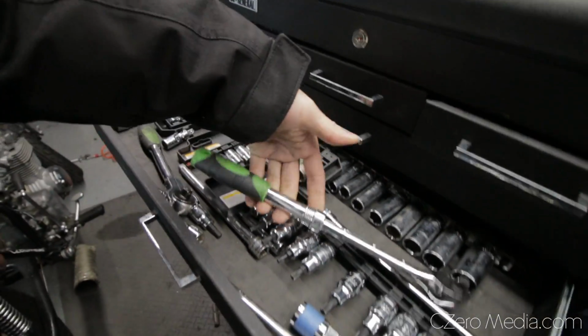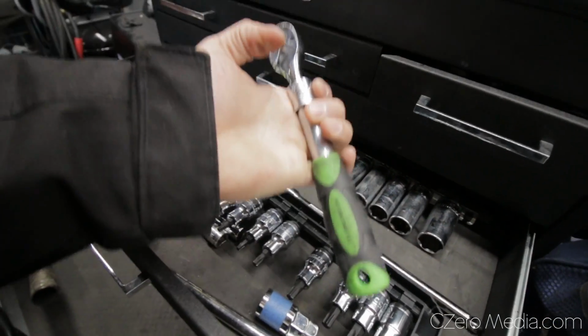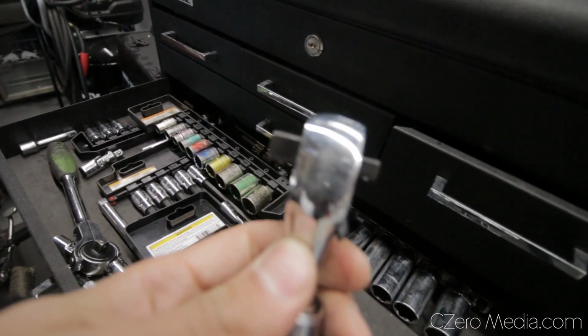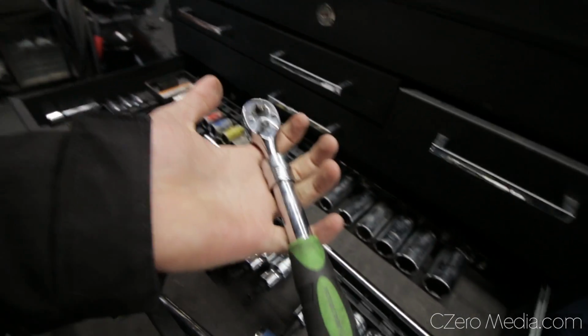These actually expand in and out, which I like. So you can start small, and once you want to torque it down, you can expand it as well. And as you can see here, it has two different sizes, top and bottom. So you can use this tool for two different size sockets.